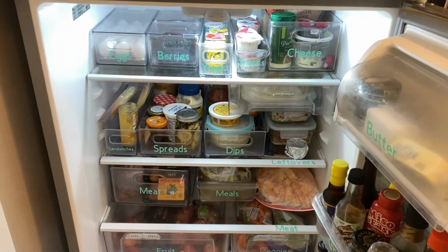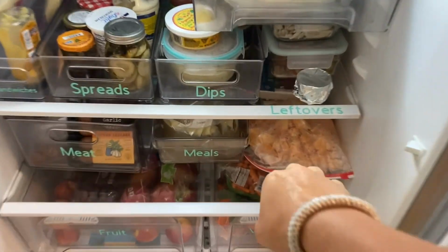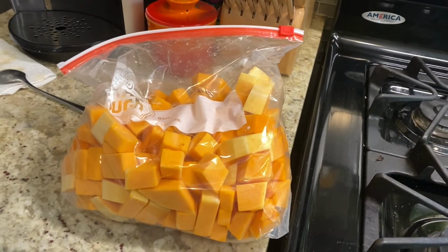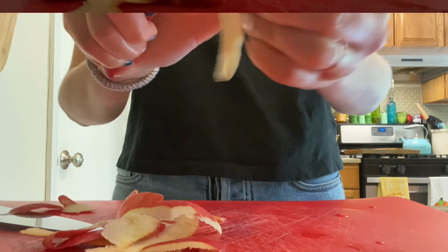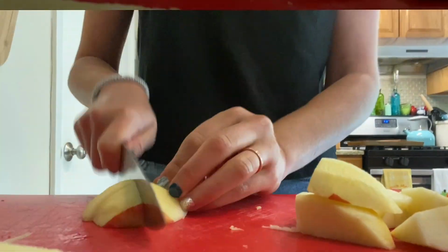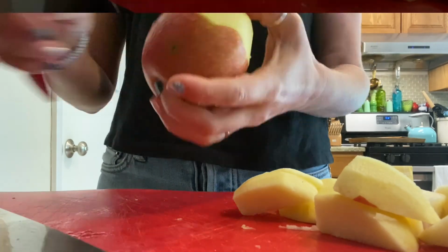So, in honor of my new fridge, let's make a fall recipe. Let's make some butternut squash soup. This is just a bag full of cubed butternut squash that I cut up. It's about half of a large butternut squash. I took 3 apples out of my fridge, peeled and chopped them. You don't have to do any specific size because these are gonna get blended in the long run.